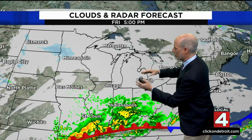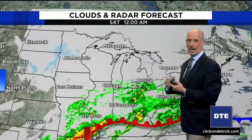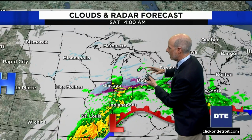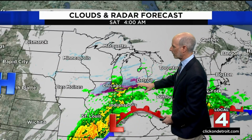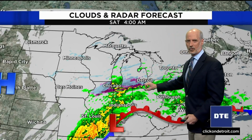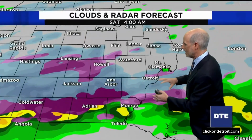So here we are. We're basically dry through the evening hours. And then by midnight, we're starting to see things approach the south zone and then continuing to spread northward during the night. So this is 4 o'clock in the morning where the moisture is really starting to surge north. So let's zoom in on that and give you more detail here.